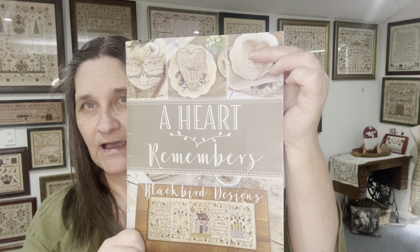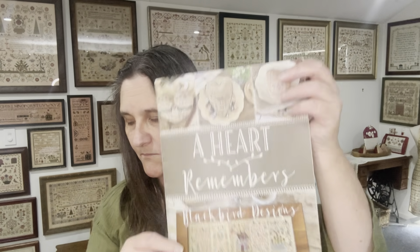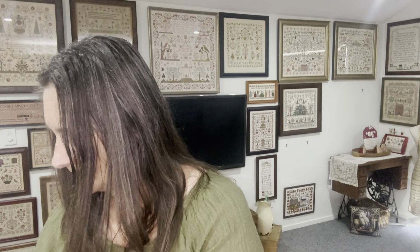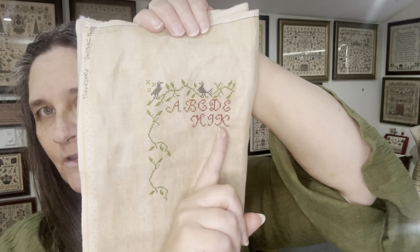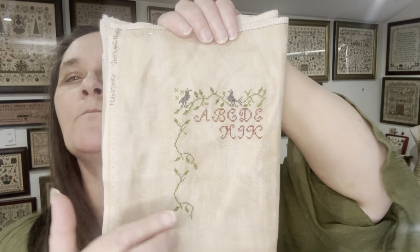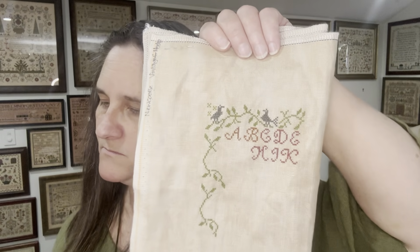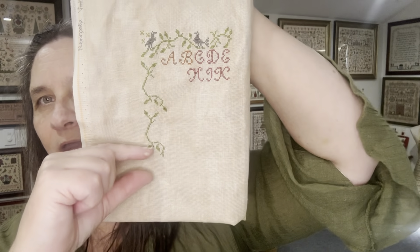It comes from the book A Heart Remembers by Blackbird Design. So if you're looking for it, this is the book you want. Okay, I'm stitching mine with DMC threads. And I am doing mine on Vintage Country Mocha 40 count. And this was my start on Friday. So this is the whole width of the first one, because it comes in 5 different pieces. And this here is not quite the bottom. There is still a little bit more to go. We've got to do one more curve and then a pot hold. So it's going to come down about there.